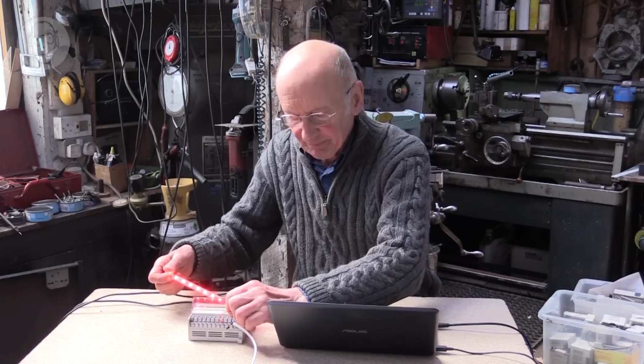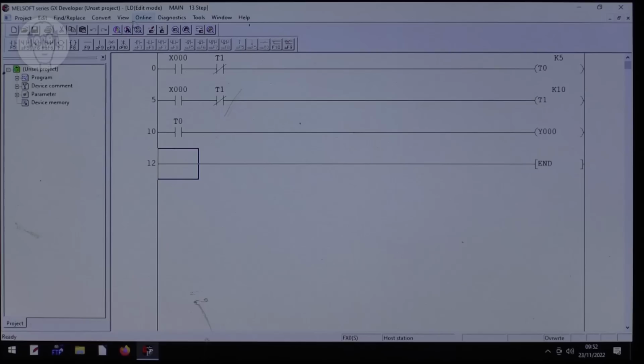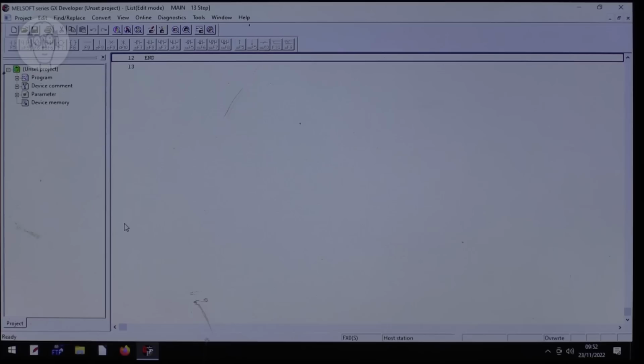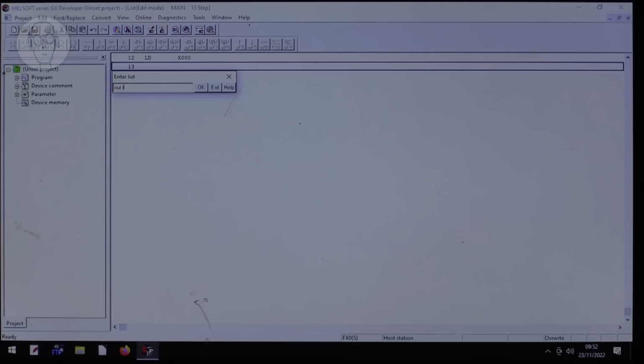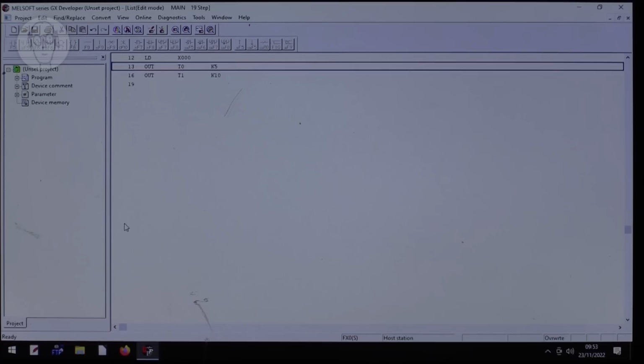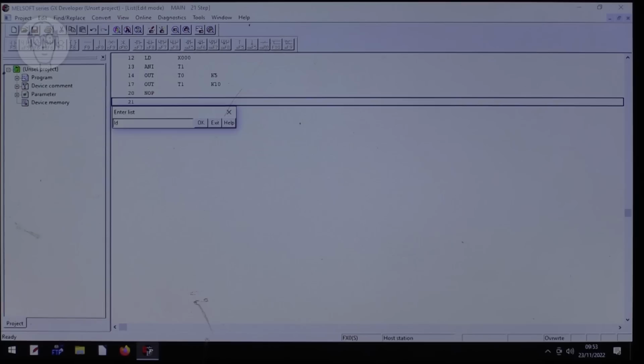Well, I'm clumsy at this because I actually now program in a way that I find quicker and more intuitive. With the idea of the ladder in the background, I use this thing called an instruction list. Load X0. Then out T0, K5, that's half a second, out T1, K10, 1 second. Oh, I forgot, yes, it should have been AND NOT T1. Then load T0, and finally out Y0.